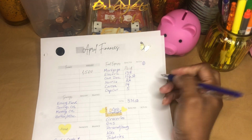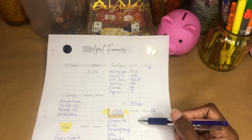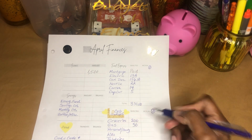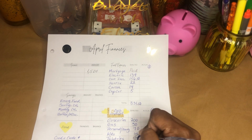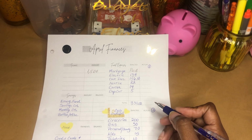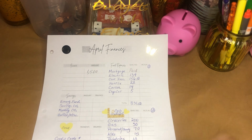For section 2, which is my cash envelopes, I am allocating $200 for groceries, $50 for gas, $70 for personal, $15 for the kids envelope, $10 for toiletries, which is anything that has to do with cleaning products, napkins, paper towels, pads, deodorant, toothpaste, anything you can think of, okay? That's where that would go. So $10 for that. And for shopping, that's for any miscellaneous shopping, or if we fall short in the other categories, I'm putting 10, okay?